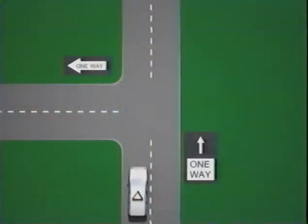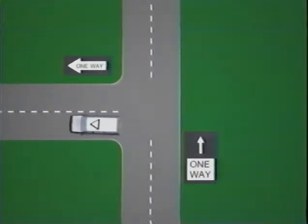Knowing pavement markings and executing proper turns at intersections can keep you, the van driver, out of many accidents. In this situation, the van driver is traveling on a one-way street and about to turn left onto another one-way street. The lines separating the traffic on a one-way street are white. For the van driver to execute a proper left turn, he or she should turn into the closest lane.